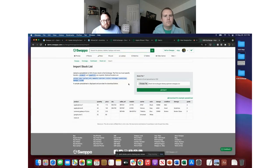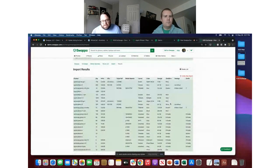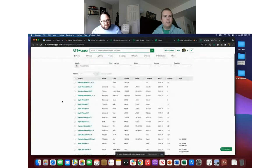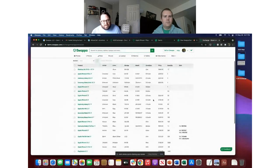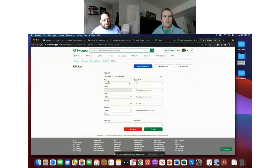Anyway, without further delay, I'm going to hit import. And you can see it's bringing all this stock in. So I'm just going to proceed, go back to my stock list. So now I've got a ton, and it's out there and it's ready to go. I can edit it if I'd like to, change the price, color, etc. But there's just not a whole lot to this. It's just getting it out there, getting it in front of people, and going from there.